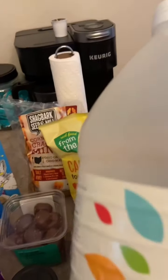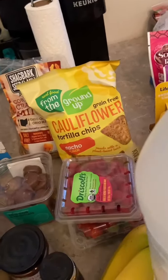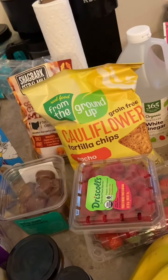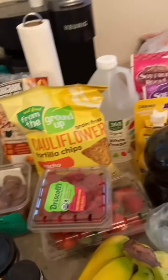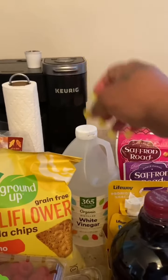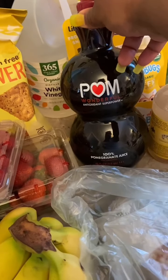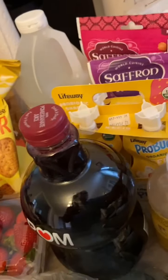And then I needed some white vinegar because I have to clean my coffee maker, and they said that helps if you don't want to use their brand or products and you just want to go the natural way. So I had got the vinegar to clean out the coffee maker. I got me some pomegranate juice. I love this juice. And two bags of chickpeas.